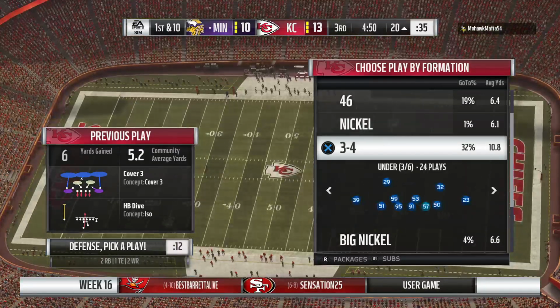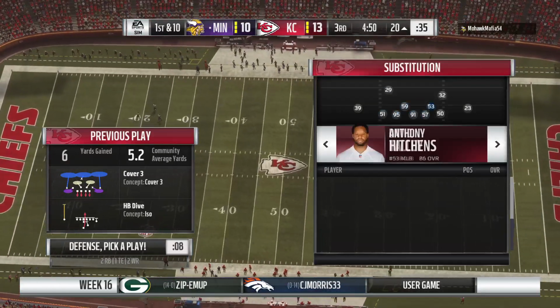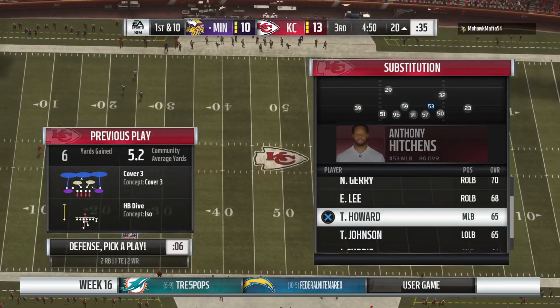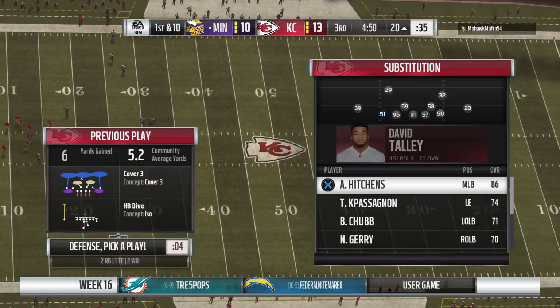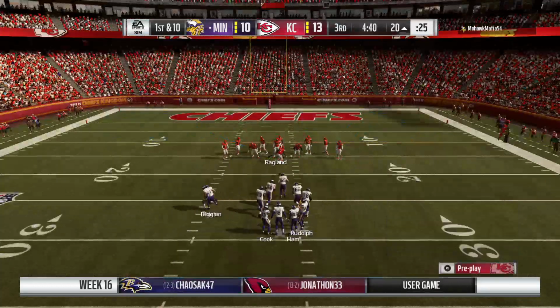Well, someone's been having a good game so far, and you know something? A lot of it's been power running. They decided to turn him loose again on 3rd down, didn't they? They did indeed. He delivered the tough yards. All right, now here we go.